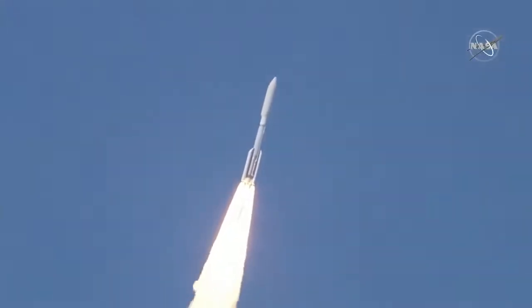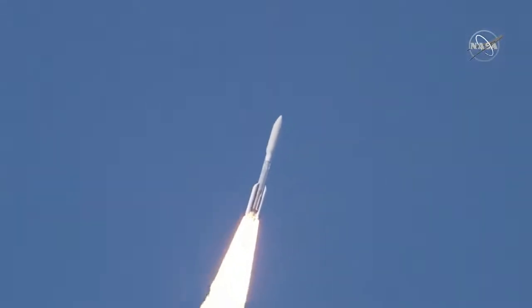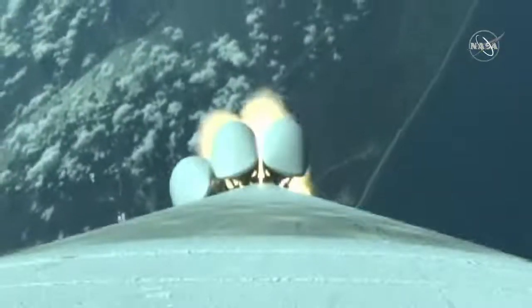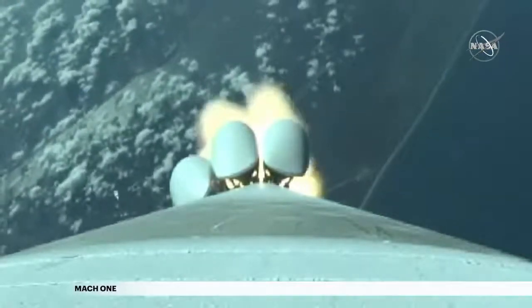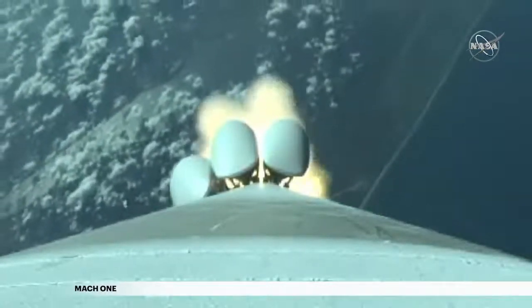Together, the main engine and 5 SRBs generate a combined liftoff thrust of 2.4 million pounds, or 11.5 meganewtons. Shortly after liftoff, Atlas begins a pitchover to attain the proper flight path, while minimizing the dynamic pressure the vehicle experiences during flight. The Atlas V reaches Mach 1, the speed of sound, at 35 seconds.